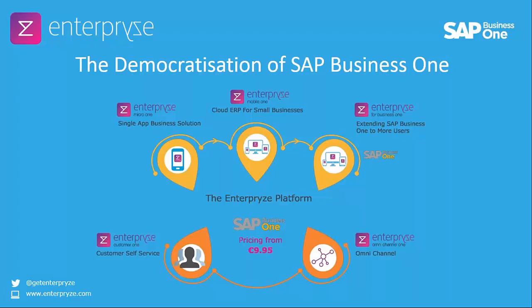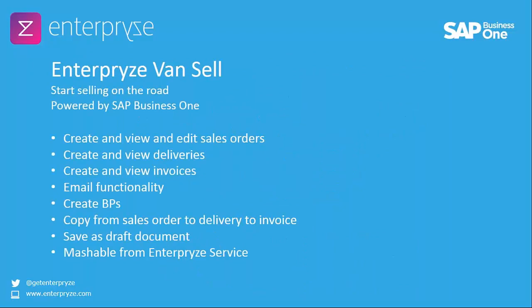Customer One is where you create a page for your customer that allows them to log service calls and activities. And you will be able to share your sales documents like sales orders, deliveries, and invoices with your customer, with authorization too, not everything, so you have control over what to share and what not to share.